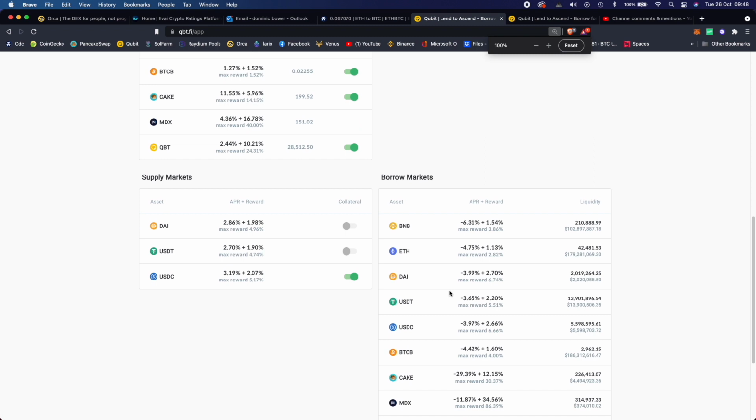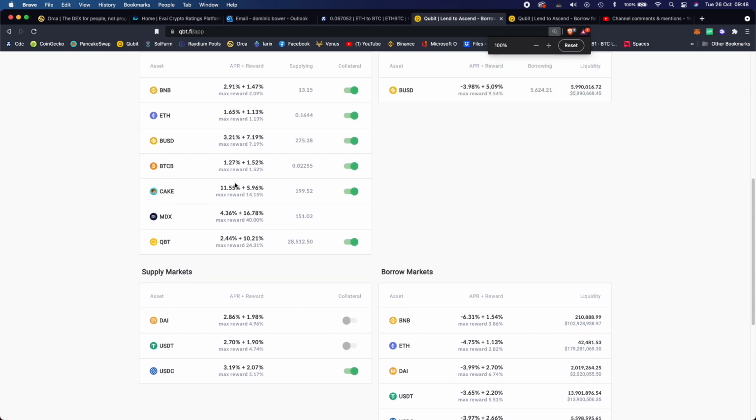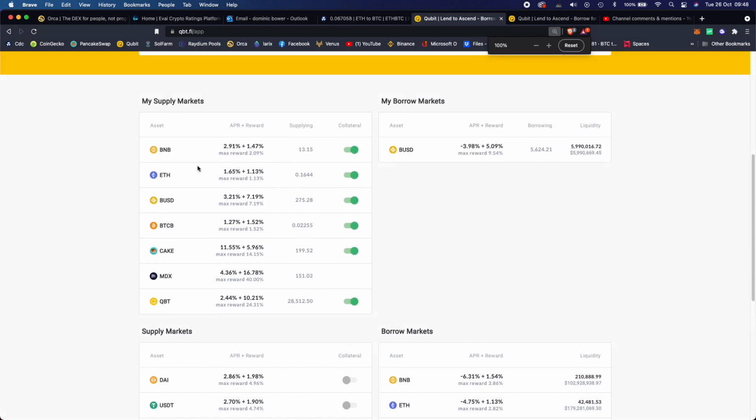You've got your borrow market down here, and it shows you your prices, and you've got your supply markets here, or if you've already supplied, they are in your actual supply markets up here. So there's been a big drop. QBT was normally around about 40 or 50% APY. So that's had a big drop over the last 24 hours. Don't know what's happened there. Still getting 10% additional rewards. MDX as well. So this has all had a massive drop just in the last 24 hours.